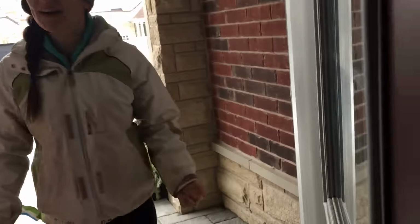Which door do I open? I have two. That one doesn't open. Oh, well, it does. Hi, Scooter. She calls my dog Scooter. It's Skipper.